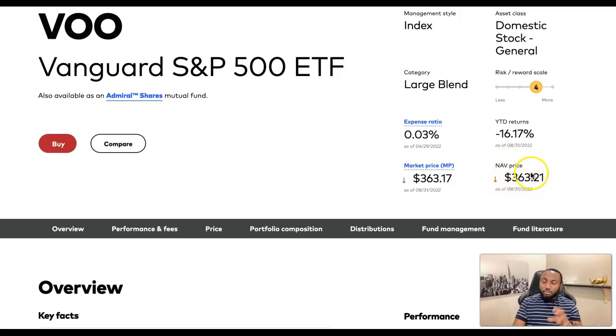And it's pretty much close to its NAV, or net asset value. When you look at an index fund or any fund, you have to look at the price versus NAV. They have to be really close, because if there's a difference in price, then something is wrong. So this is perfect. You can see it's pretty much the NAV. Today we'll go over the overview, performance, price, portfolio composition, distribution, and fund management.